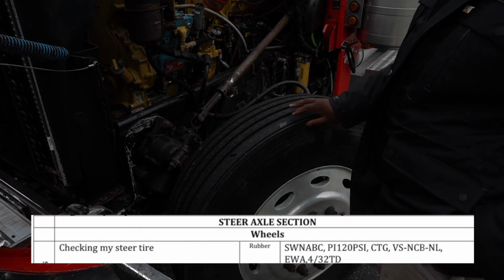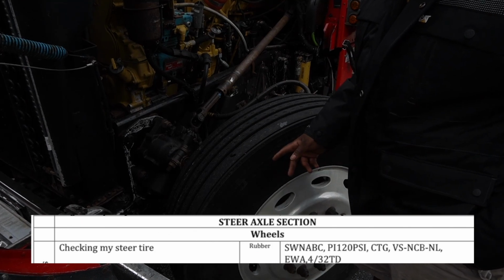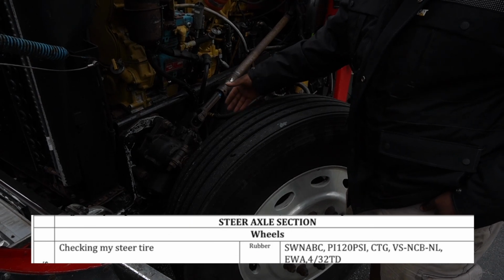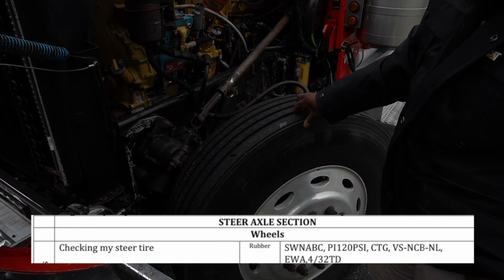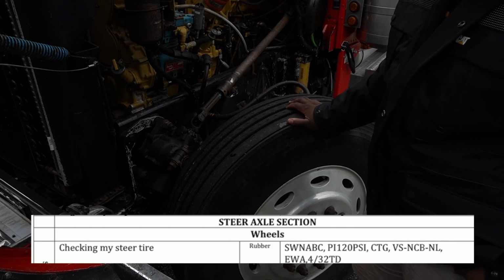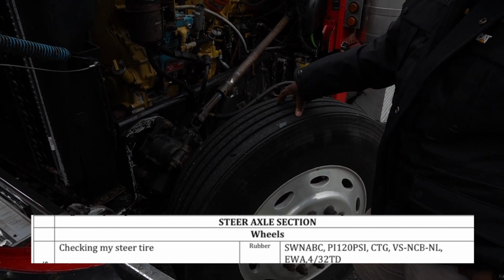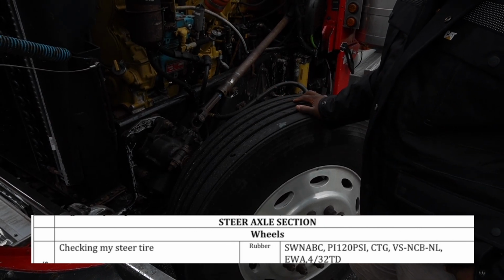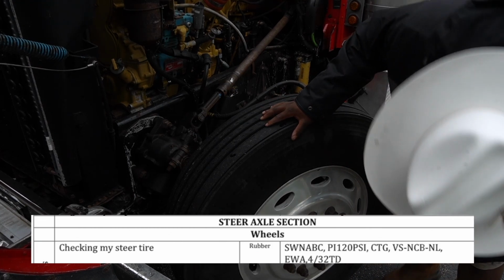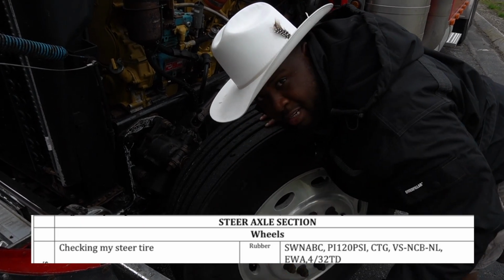So you would say, my sidewalls have no bulges, cuts, or abrasions in them. My tire is evenly worn. You also will say, I would check my tire PSI with a tire gauge. The tire PSI for a steer tire, I think is 120 PSI. I would check that with the valve stem. You have to point out the valve stem. I would check the valve stem, and I would check that with the tire gauge.